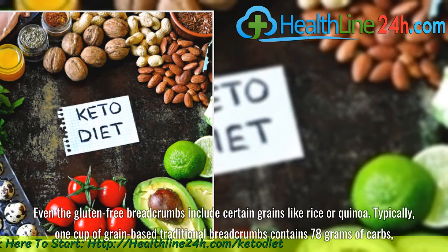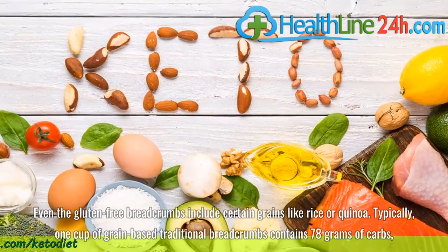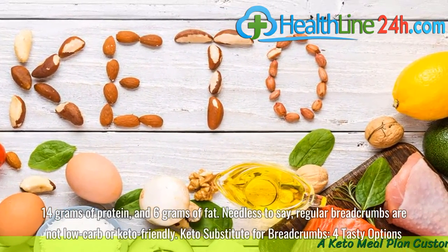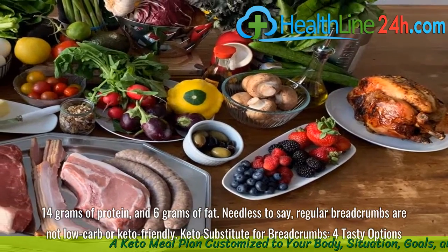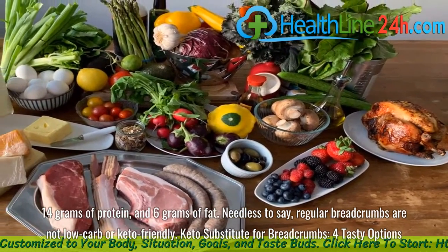Typically, 1 cup of grain-based traditional breadcrumbs contains 78 grams of carbs, 14 grams of protein, and 6 grams of fat. Needless to say, regular breadcrumbs are not low-carb or keto-friendly. Keto substitute for breadcrumbs. 4 tasty options.